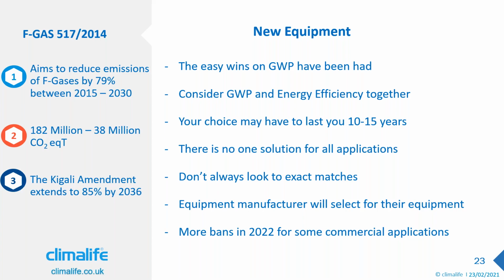So to get the next gain on quota, to stay within quota, it's going to turn to new equipment, and we're going to have to start moving new equipment to lower GWP refrigerants. Now that start has already happened, but it needs to speed up. And the reality is that when we come to new equipment installs, they only happen at a fraction of the rate that conversions do.